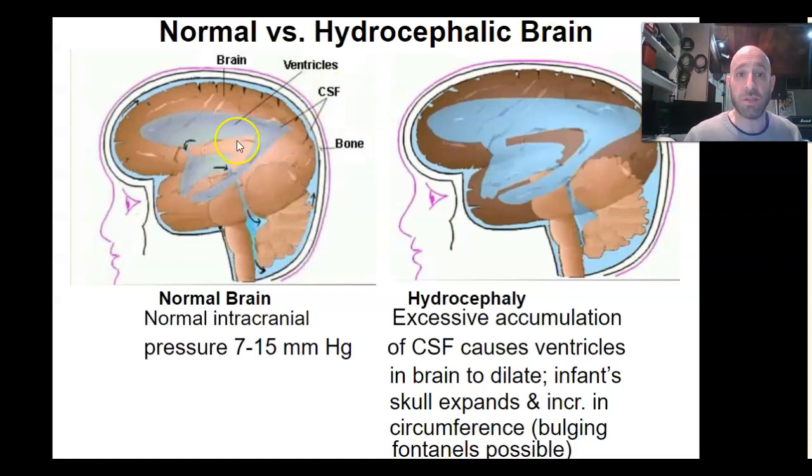So what you see here is a normal brain. You can see the ventricles that are full, and then you have the flow of cerebral spinal fluid. It comes back up, it gets reabsorbed. In a brain with hydrocephaly, hydro means water, cephaly means head, so it means water on the brain, and what ends up happening is you have excess cerebral spinal fluid. So those ventricles start to expand and they push out the brain matter into the skull. And obviously, that's going to cause some problems.